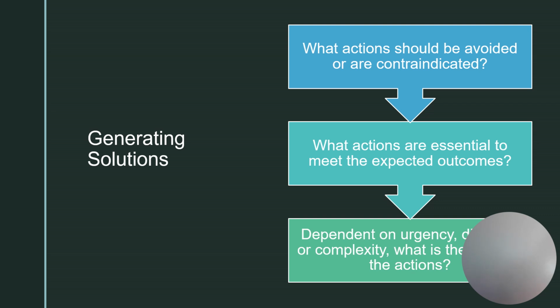Cool packs would feel very good. Distraction. Until they are not contagious, they should be isolated. And then we also need to educate the client on skin care and isolation techniques.